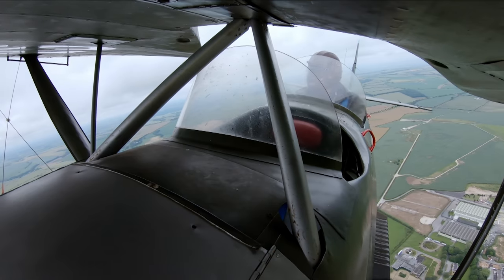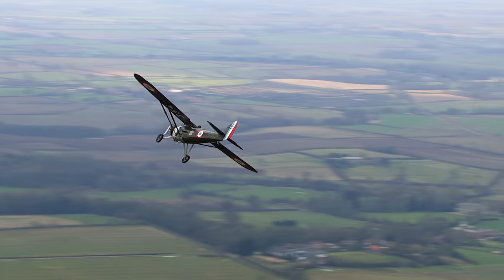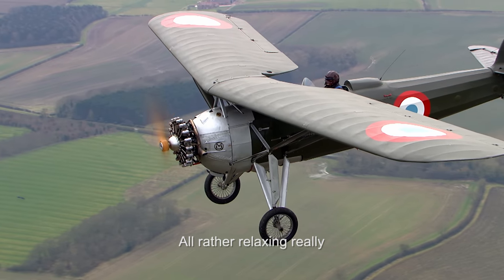modern flyers don't. They like putting their nice flying suits on and going flying at the weekend. It doesn't suit their image if they got streaky oil covered flying suits, but it's good. It's real flying, so it should be. That's all rather relaxing, really.